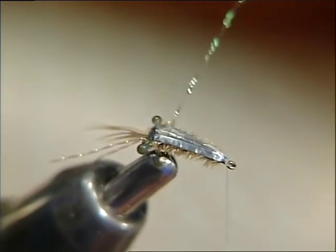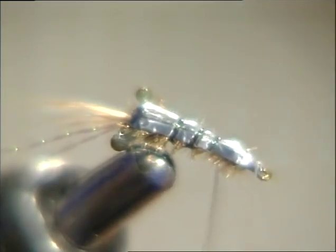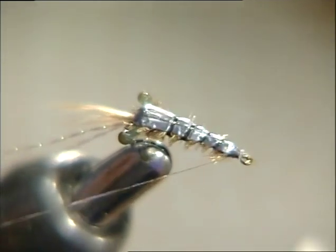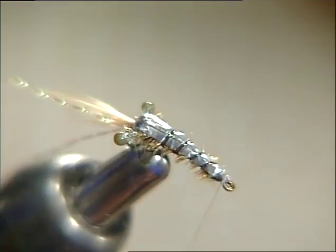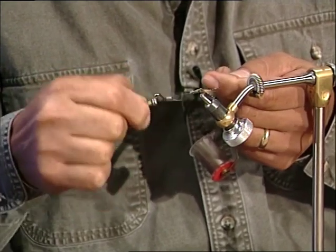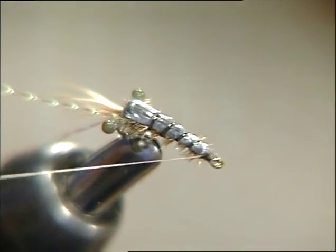There. Now we pick up our crystal flash or crystal hair, and we segment the body by bringing it back. And now we secure with the super fine, ultra fine thread, excuse me. Trim. We use our whip finisher to finalize this fly. Yes, we remember if we whip finish, we need not to use glues. We do this process twice to ensure that all materials will remain just like that. We must trim this.